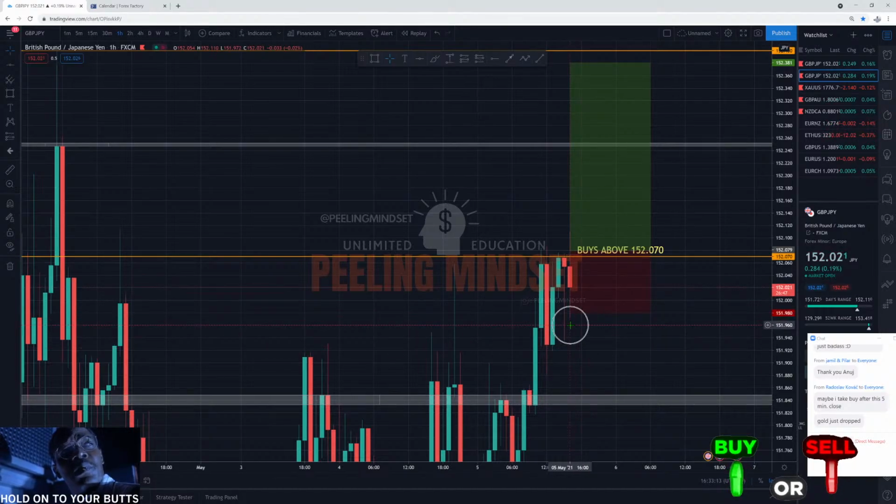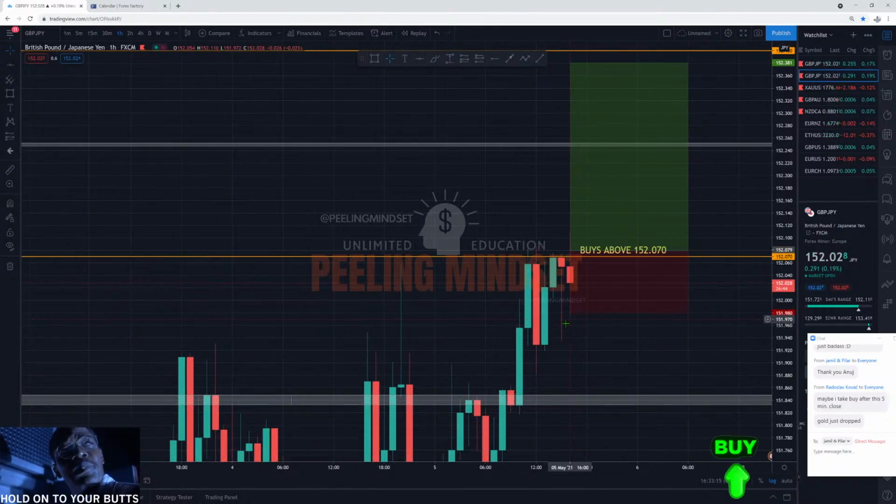Because this candle's wick is definitely respecting the previous candle's wick. We can definitely see that. But is it going to close above 152.70? That's the question now.